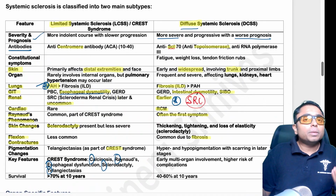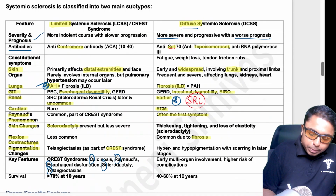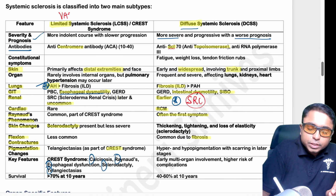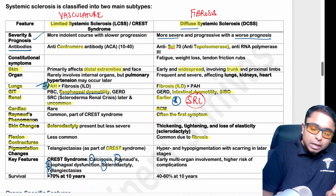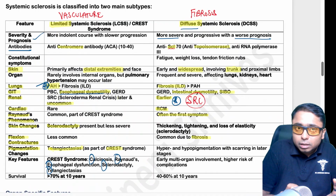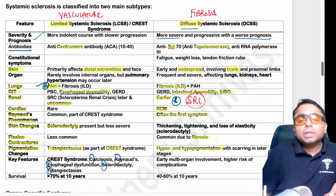Why? Because the most important fibrotic changes are happening in the diffuse type. And also pigmentation, remember, in the case of the limited, always remember this important point, the problem is going to be in the vasculature more than the fibrotic changes. Whereas in the diffuse variety, fibrosis is very important. So we are going to see telangiectasias, which are dilated blood vessels, in the limited variety of systemic sclerosis, whereas here we are going to see hyper and hypopigmentation of the skin.